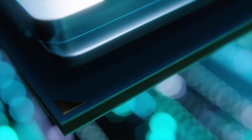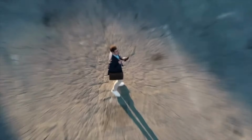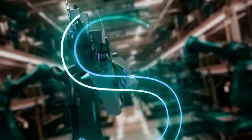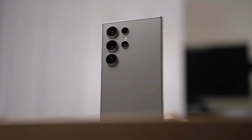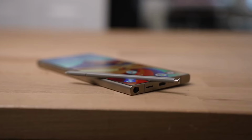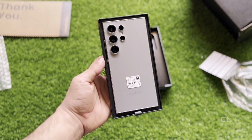The upcoming Samsung Galaxy S25 Ultra has appeared on Geekbench, giving us a first look at its performance and hardware improvements. The model number SM-S938U suggests this is probably the version that will be sold in the US. The benchmark results show a notable improvement over its predecessor, the Galaxy S24 Ultra.